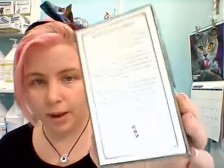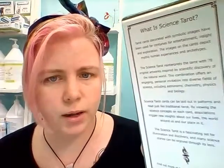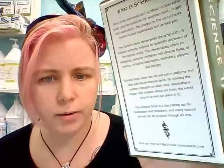It's got on the back a description of what the Science Tarot is, so you can see what's going on there. It's got their little microscopy thing on there and a website to go to if you want. It came with the card that describes who created it, and then it also came with a title card, which I think was kind of redundant. I would think the descriptor card kind of acts as the title card, which is fine. And then it also came with a little white book.